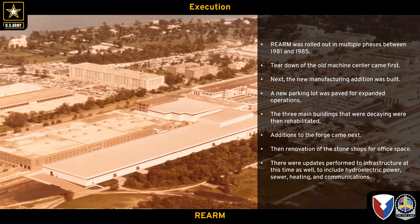Anyway, so REARM was rolled out in multiple phases between 1981 and 1985. By the time we get to 1989, construction is done. By the time we get to 1992, the committee is dissolved as intended. So the first thing that comes is tearing down of the old machine center. So removing that. Finally, we build the new manufacturing addition.